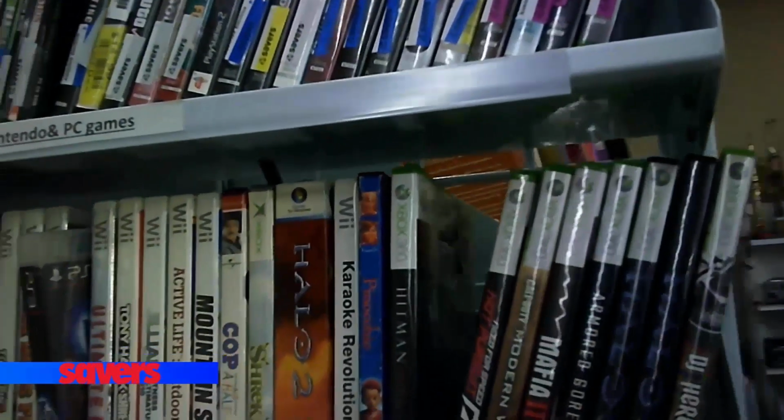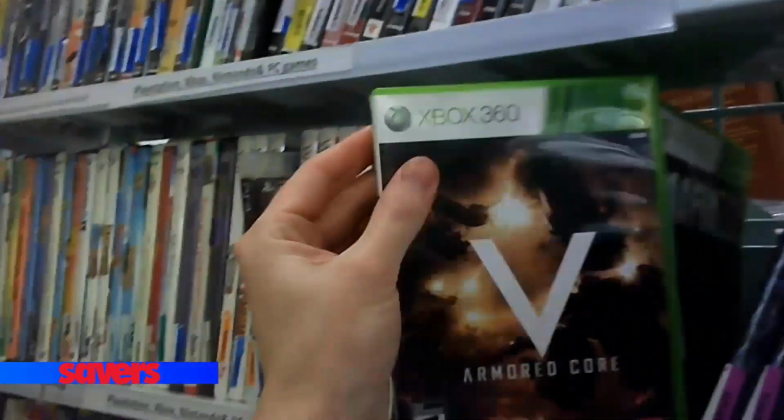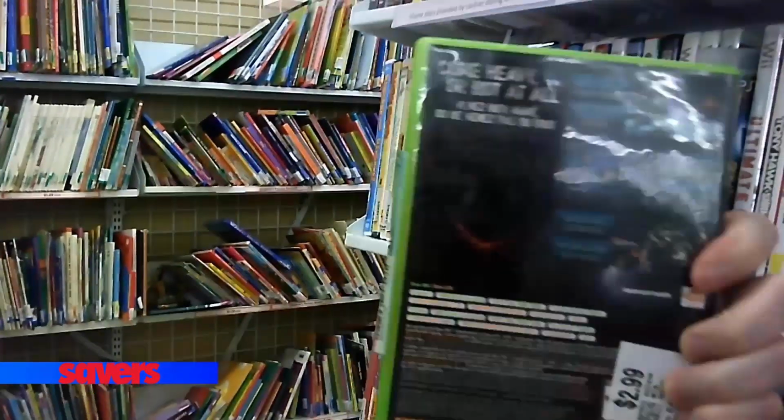What else do we have here? Armored Core 5, this is the one I regret not picking up, not because I want it or that I'd ever play it, but I mean, just look at the condition of this. That manual has like never been touched before. What else do we have?